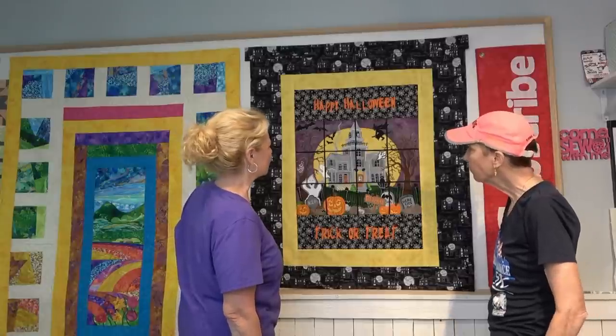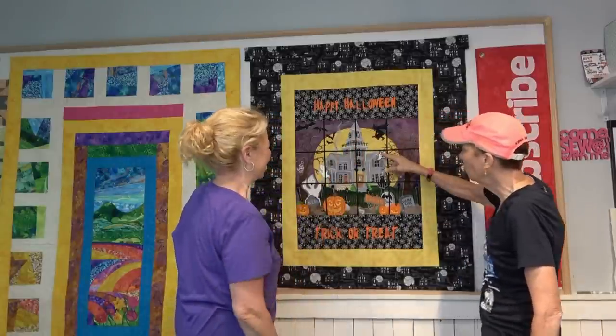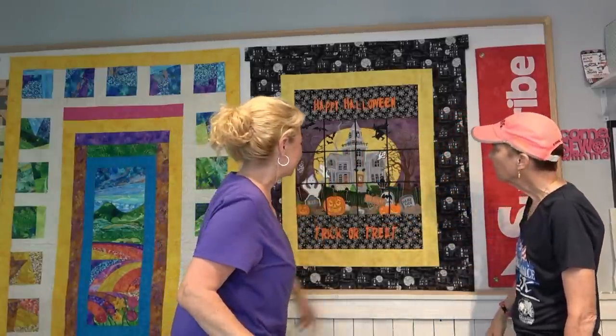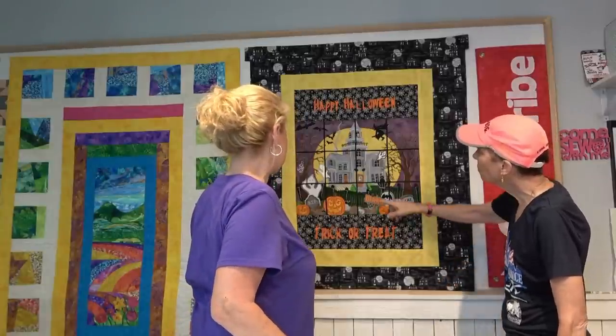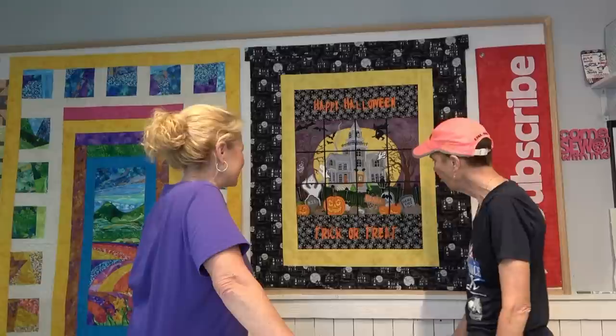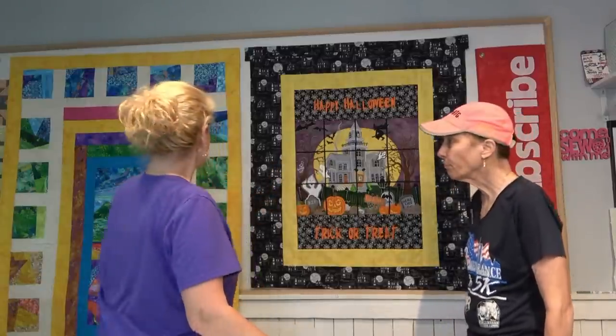What a phenomenal design. Oh, look at the skeleton up in the window. A couple ghosts. There's one in the door. Yeah, there's a cat. There's a couple of spiders in there. Very neat. That's cool. Okay, so this is Anita Good Design. Now this one over here, let me turn the camera a little bit.